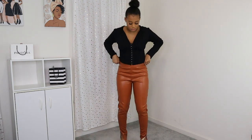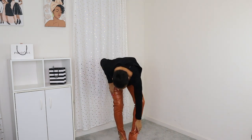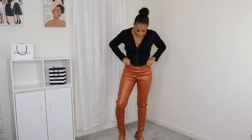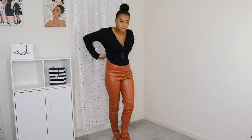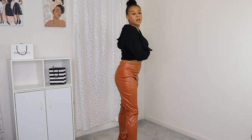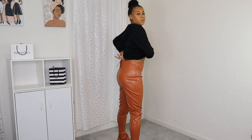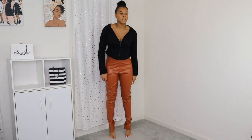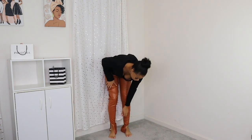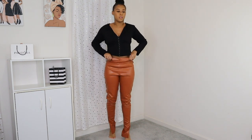Okay, y'all, so this is the next outfit. It's a mess. But okay, these are these split hem pants, and these are so cute. I love these, but they don't fit me, they're too big. At the top you can see right here is all this extra space, and they're hella baggy. They're already long, so I feel like these are just too big.